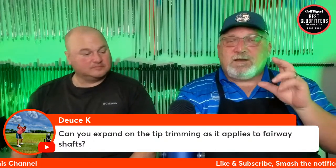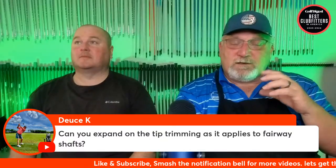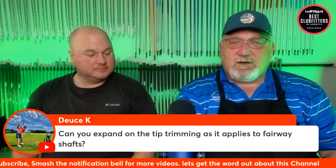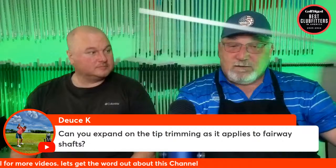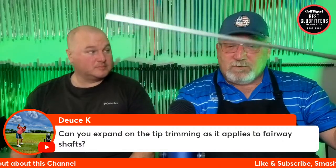All right, and then in the hybrids, heavier so. Okay, but they work differently. So what they've done is these different ones. In fairway woods, if you had an actual fairway wood shaft, boom, that would be a three wood shaft. Okay, a three wood shaft.